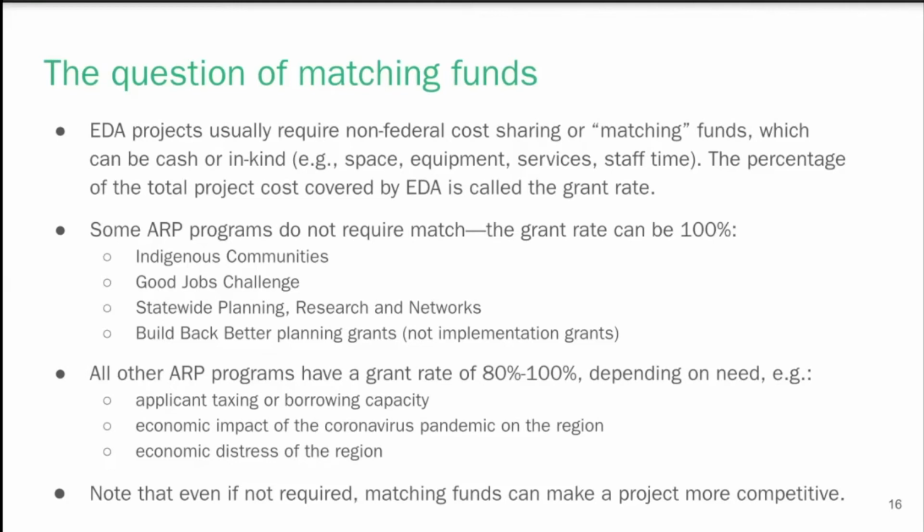So some of the rescue plan funding opportunities allow 100% grant rate across the board, which is an amazing opportunity. That's Indigenous communities, Good Jobs Challenge, statewide planning research and networks, and the first round of Build Back Better, so that planning round of Build Back Better. The others have language that says that the grant rate can be 80 to 100% depending on needs.